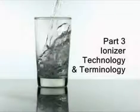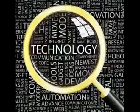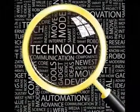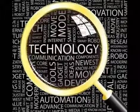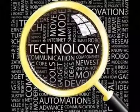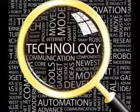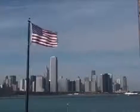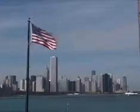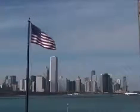Part 3. Ionizer Technology and Terminology. Unlike many of the water ionizer companies, we are not going to try to dazzle you with a bunch of impressive sounding technological terminology. In fact, we are here to try to simplify things and shed some light on the truth behind the tech. Because this is a new technology to this market, most American consumers are not familiar with ionization terminology. Predatory sellers know this and try to use it to their advantage.